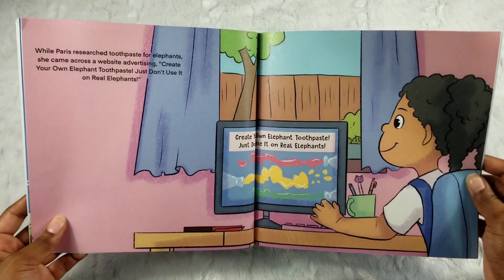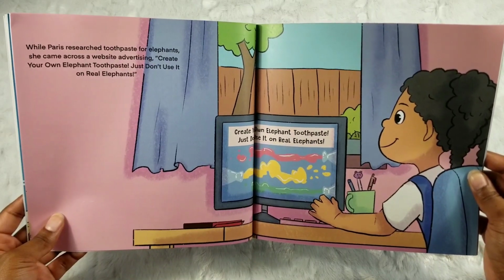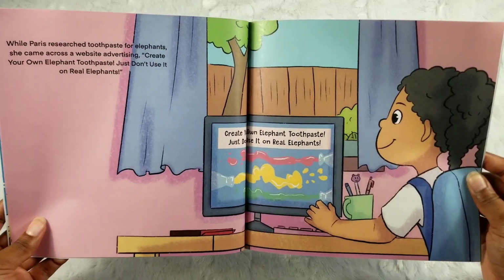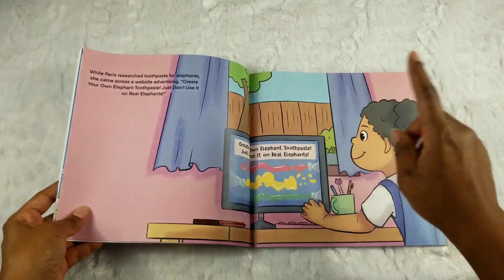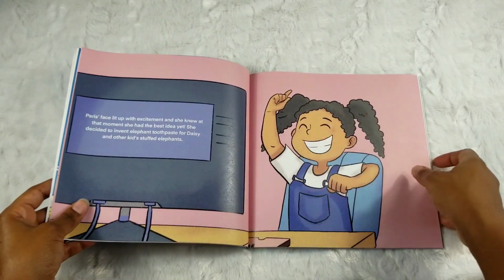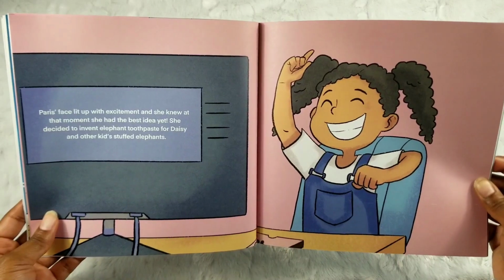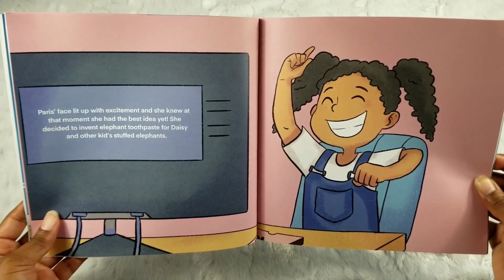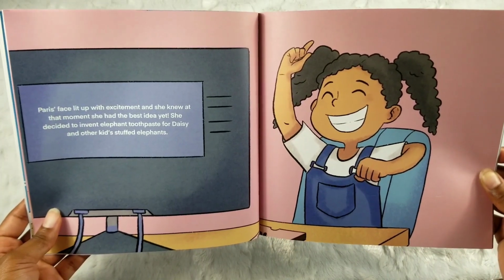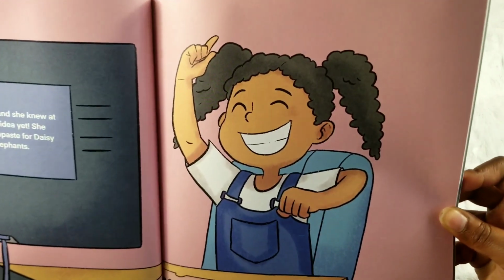While Paris researched toothpaste for elephants, she came across a website advertising, "Create your own elephant toothpaste. Just don't use it on real elephants." Ooh, interesting. See what happens when you do your research and you look for things? Paris's face lit up with excitement, and she knew at that moment she had the best idea yet. She decided to invent elephant toothpaste for Daisy and other kids' stuffed elephants. Ooh, she's like, ding, I have an idea.